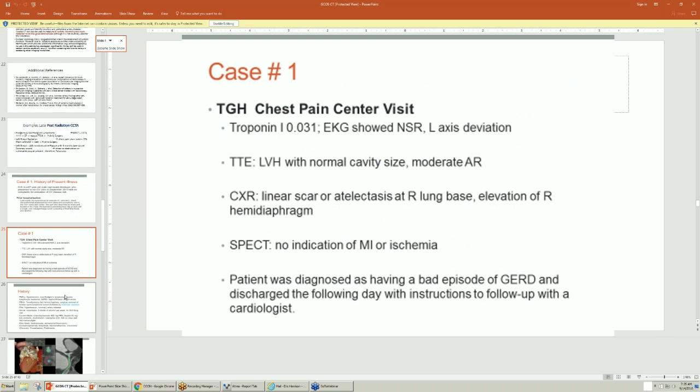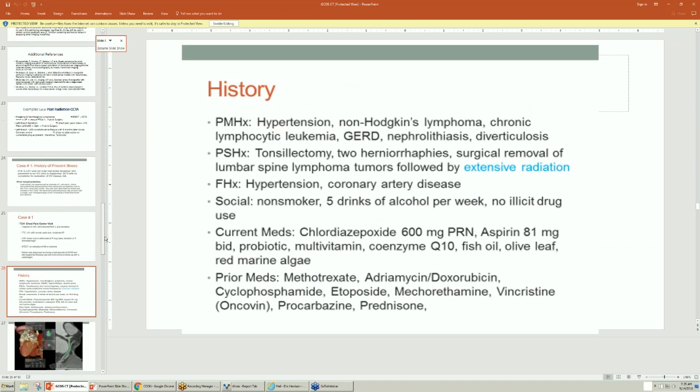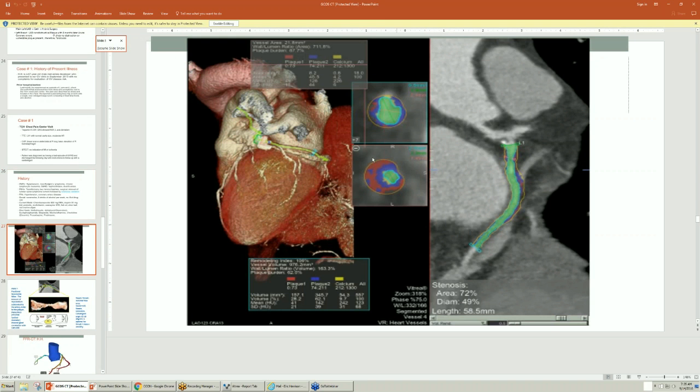is the guy who had Hodgkin's, who had extensive radiation for his lymphoma, developed leukemia later, and had adriamycin exposure. So he has two reasons, radiation exposure and adriamycin exposure, for getting cardiac disease. And we look at it and we see a juicy plaque over here by plaque imaging, which nobody does. Nobody uses this software. The software was very popular maybe 15 years ago, and I brought it back because the attention is back on the plaque.